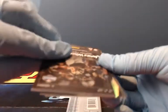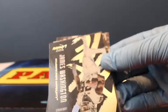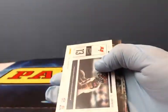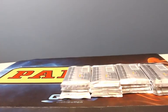James Washington's having a break here. To 99, James Washington. That's, I think, the third auto for him. Luminary James Washington. Penny, Landry, Tanner Lee. Mike Evans, jumbo jersey. Todd Gurley, dynamic. All right, 4 left.